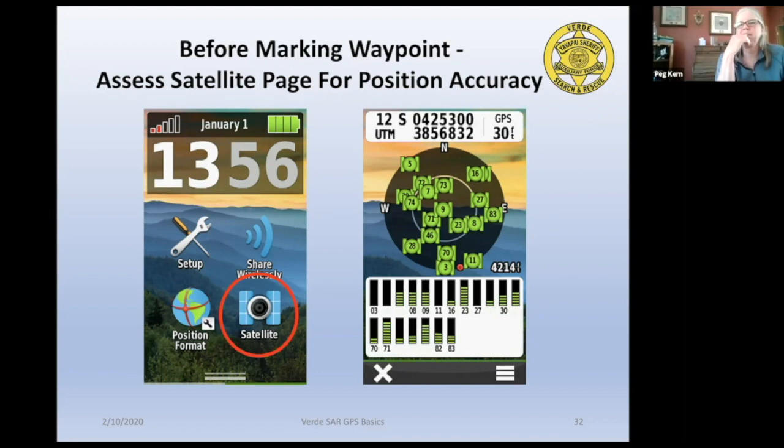We only knew that by clicking on satellite, touch this, and you go to this page. This tells you, it's a neat diagram of all the satellites that your GPS is seeing. That's just kind of a neat thing to see. What's really important is what it says up here. When you tap on satellite, this is the screen you see. This is the key data. So this GPS accuracy, we are accurate within 30 feet. And this is the coordinate where your GPS is. So with satellite, you can get your current coordinates and you can also get your accuracy.